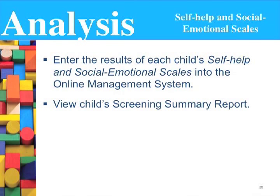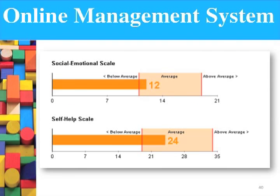You will enter the responses from the scales into the online management system, and once those have been entered, the results will appear on the child's screening summary report, along with the results of the kindergarten basic assessments that we looked at a few minutes ago. Just like for the basic assessments, the results for the self-help and social emotional scales are shown in easy-to-read graphs. You can see that this child's social emotional score is in the low end of the ready range, and his self-help score is just about in the middle of the ready range.